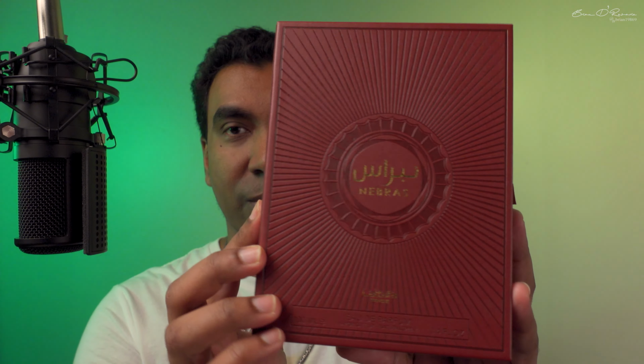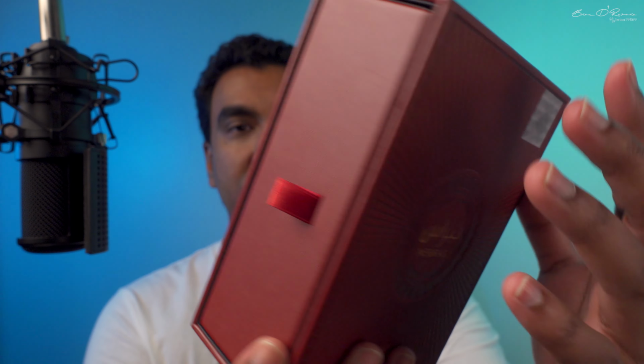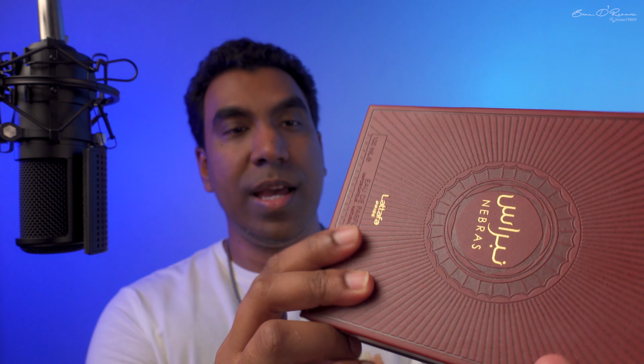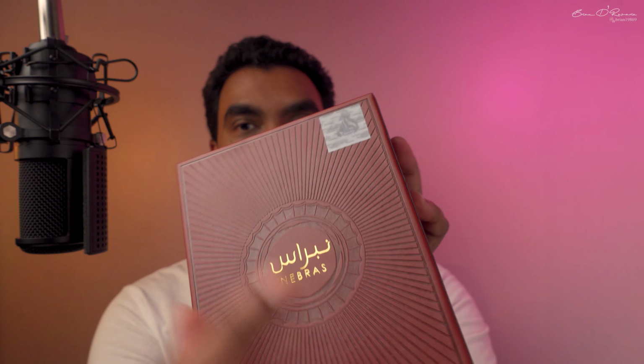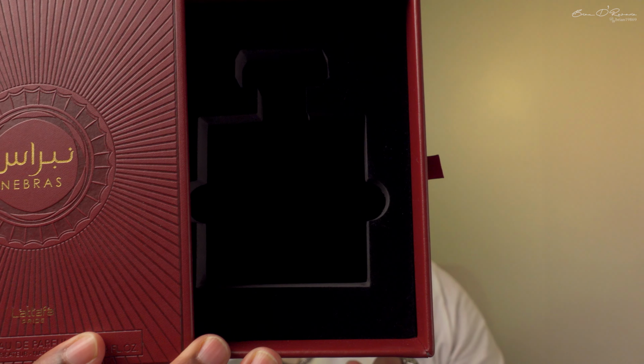So look at this beautiful box. It's a leatherette or faux leather kind of thing. Beautiful. It's a maroon packaging, and there's golden lettering over here. You see there's some texture over there, and got some info there. Your authentic Lattafa logo. It's like a drawer thing. It comes out and the fragrance sits right there.